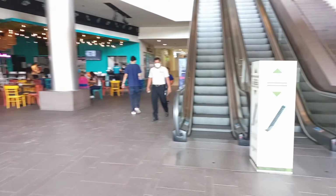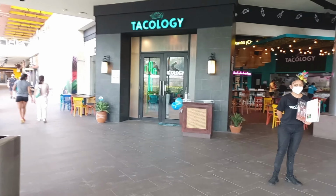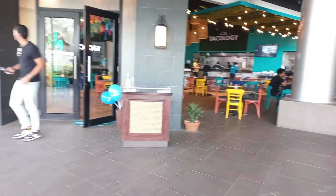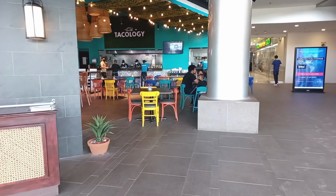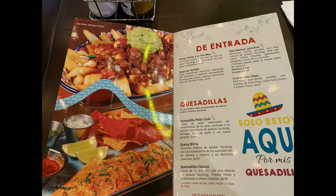Tacology restaurant here in San Salvador, very good food. It's a Mexican restaurant. They've been in business for about 18 years. They worked really well with me, even though their menu is not in English, but we worked through it and had some really good food.